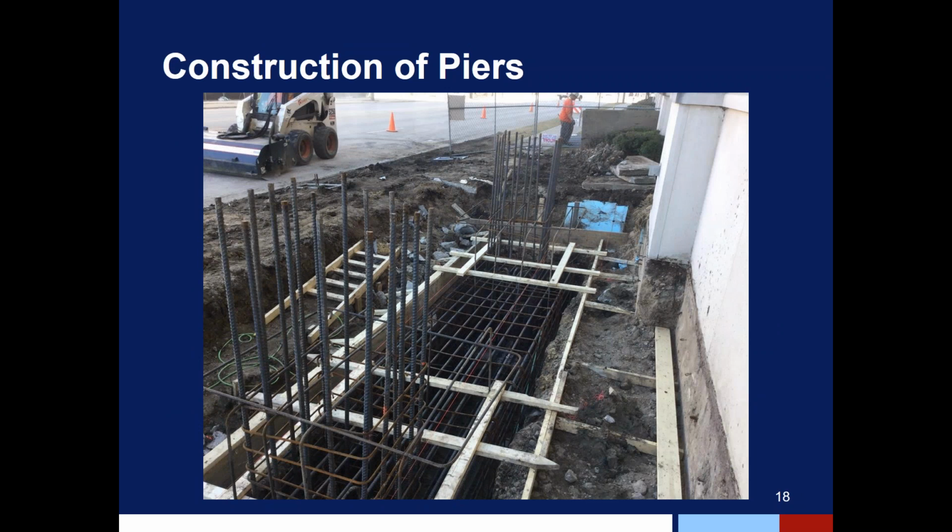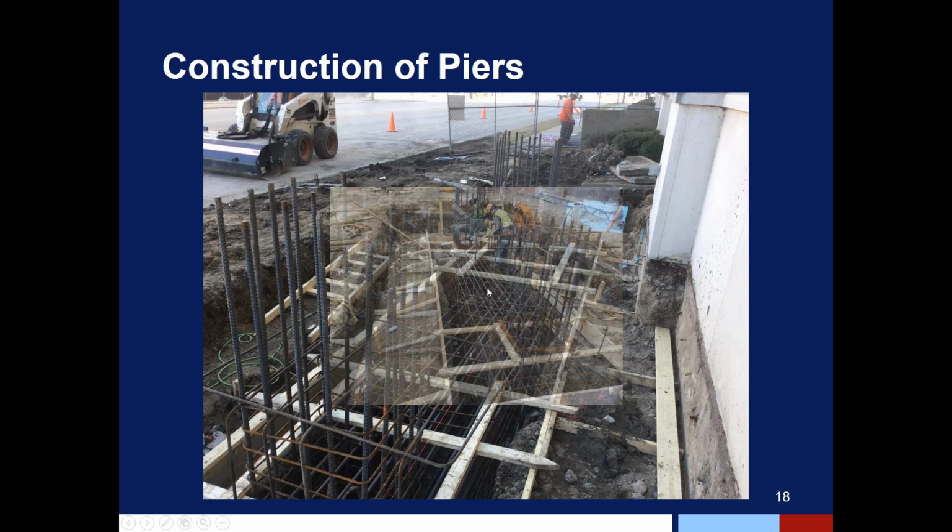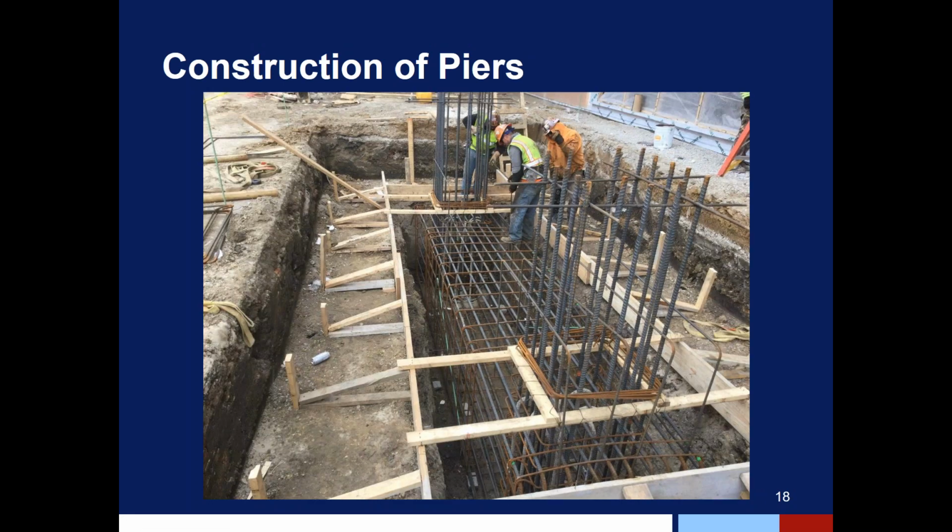So here we have the excavation for the pier next to the Children's Hospital. You can see inside the reinforcing, the dowels from the drilled caissons, and then the dowels for the columns, and then some of the reinforcement for the brick ledge. This is the pier next to the MOB. It's the same detail. You can see the dowels from the drilled caissons with the column dowels, and then the brick ledge reinforcing.